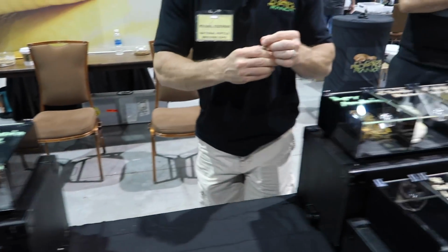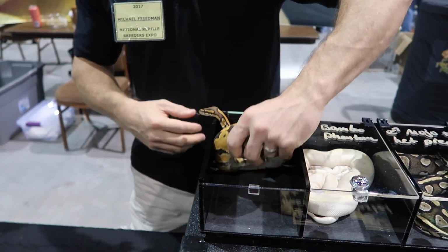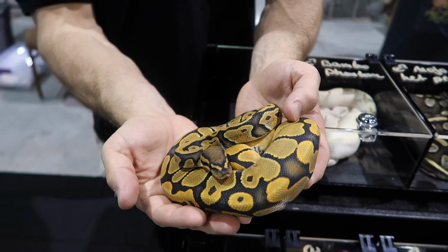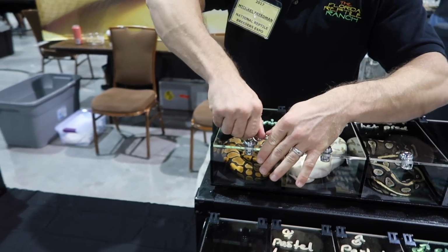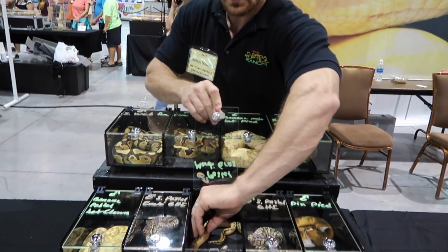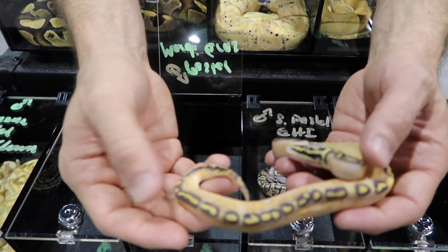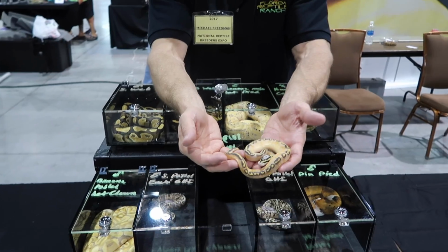Two is Super Mandarin. Oh. Check out that orange. Man, that's like a true orange right there. Three, this little guy just came out. I think it's the only one that's shown here. Not too many of these have been made. My favorite. Look at this, like, orange, like, oh, wow. What is this? That's a pastel Mardi Gras. Pastel Mardi Gras. Pretty cool.